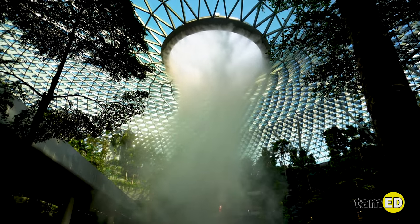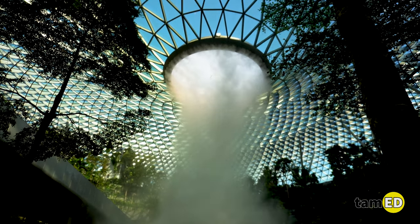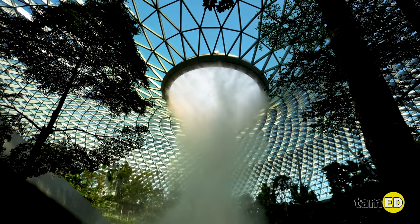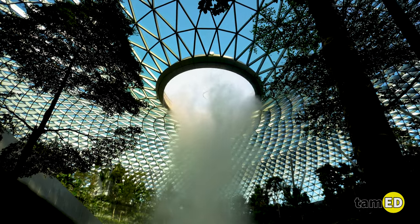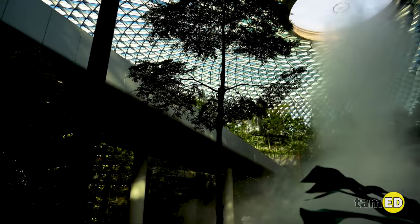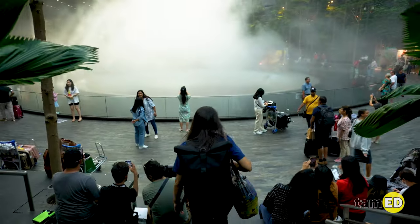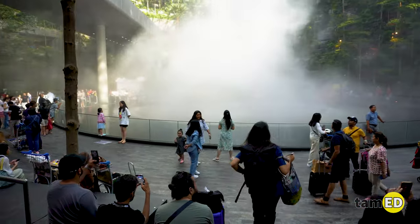Also, because this structure is built in a dome-like shape, it helps a lot with the circulation of hot air, it brings in a lot of cool air, and of course, it also reduces a lot of emissions. Come on, let's go. This is so fascinating. Wow, so cool.